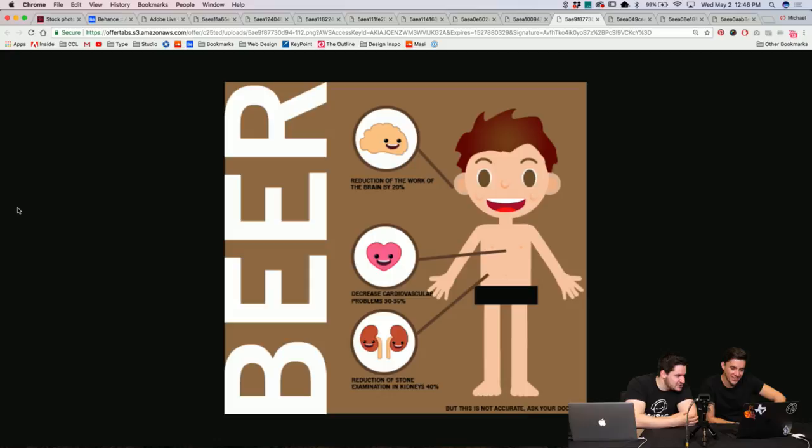Yeah. Reduction of stone examination in kidneys. That's a big one. Reduction. I don't want stone examination in kidneys. Is this if you stop drinking beer? I can't imagine drinking more beer reduces this. I think it's if you drink beer.